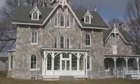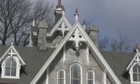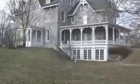So this is the rear of the house, facing what today is the Home Depot parking lot. The rounded windows that you see there are actually stained glass windows, which you'll see in the interior video of the home later on.